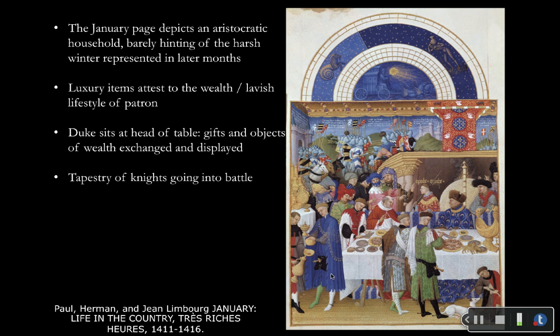But here you actually have the Duke of Berry, who was the patron. He's represented right here. He's seated at the head of the table, and he was the one who commissioned this book for his personal use. So, of course, this happens very often. We have him represented here as part of the festivities that are taking place.